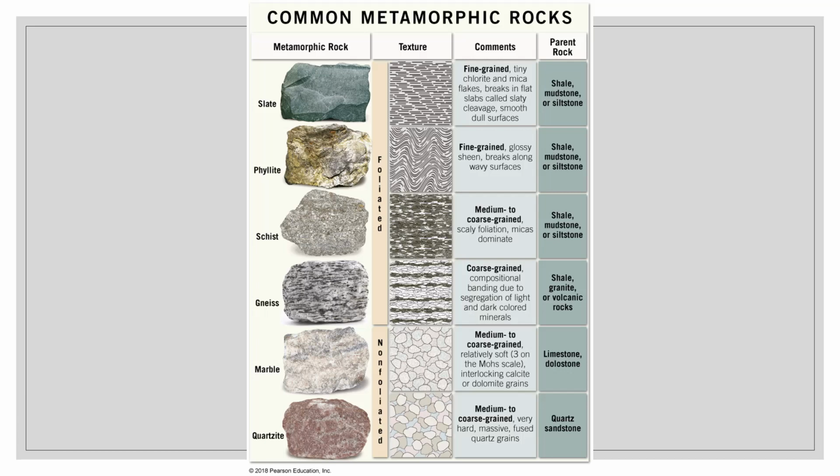And what's interesting about phyllite is now we are adding a little bit more heat, and so we're getting some remelting, which means that those minerals now get to have a kind of more glossy sheen to them. Right? More pressure, more heat gets us schist. More pressure, more heat gets us gneiss. In the non-foliated, we have marble and quartzite, depending on whether we had a calcium carbonate limestone or we had a quartz sandstone to start off with.